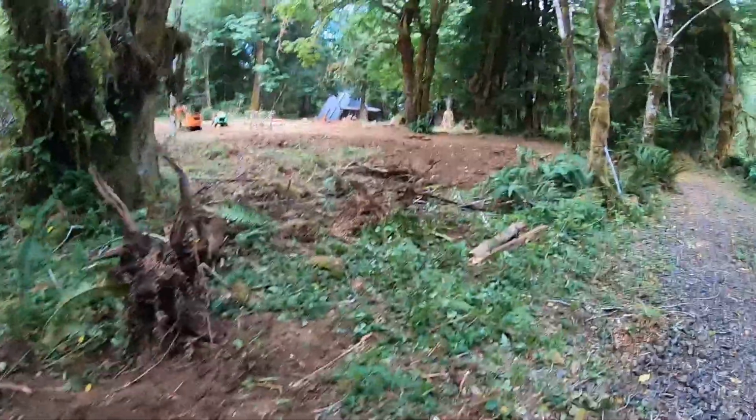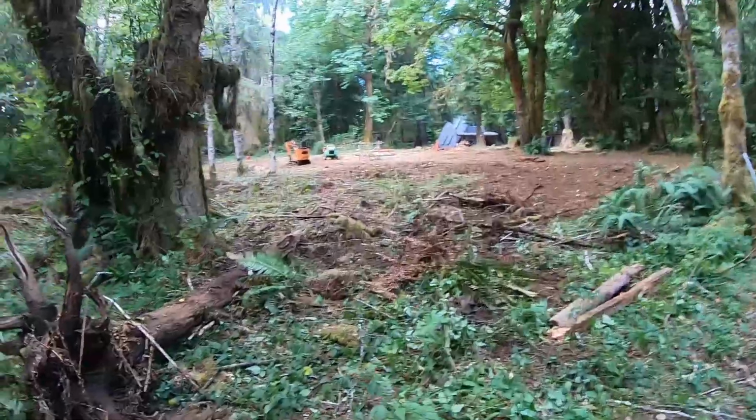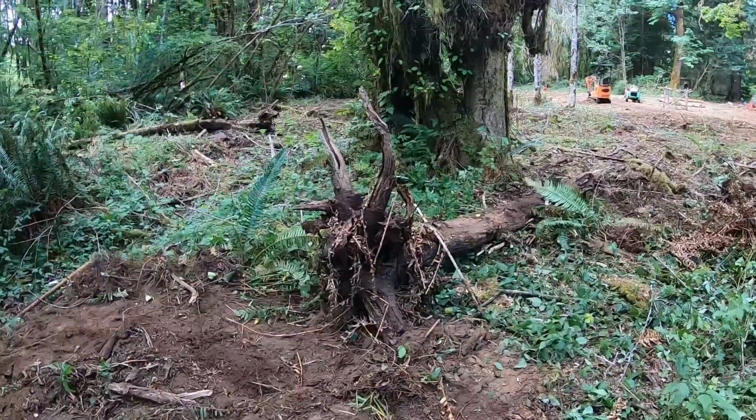I started leveling some of these things out, collect some of these limbs, found another tree stump, clean that up. So today's going to be a busy day. So let's get to it.